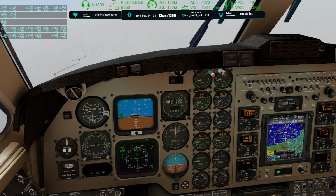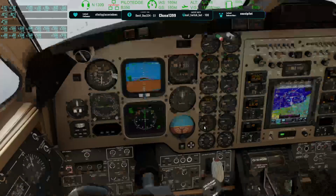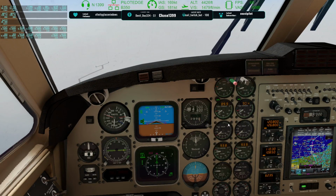12,900, descending 11,500. November 1950 Foxtrot, Los Angeles Center, maintain. November 3 Juliet Romeo, SoCal approach, Burbank altimeter 29.93. 29.93. November 1399, contact SoCal departure 127.4.